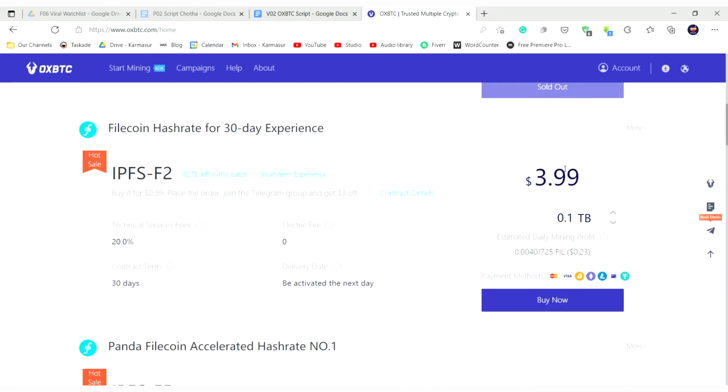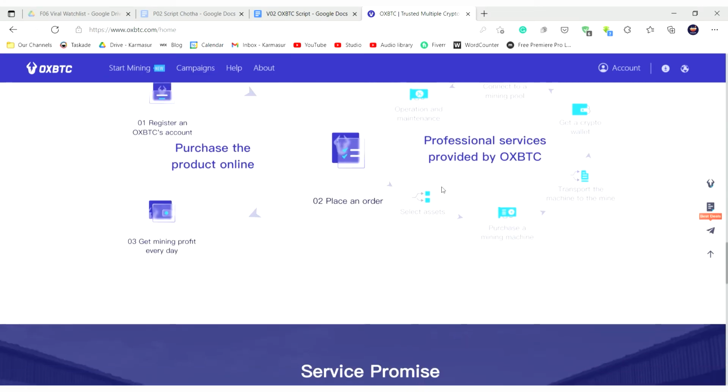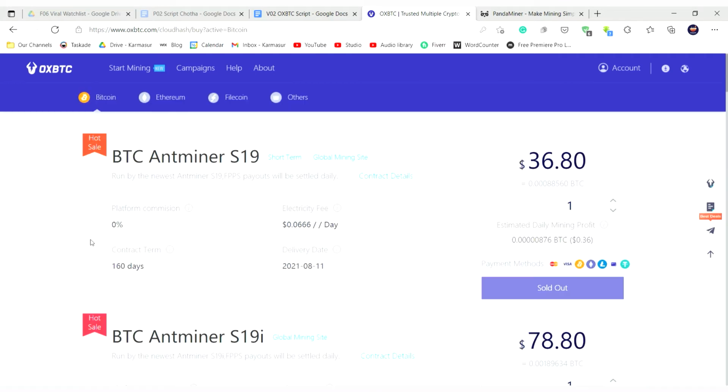Scrolling down to the bottom, we can see all the options at one glance that we saw at the top left of the page. Other than that, we can see links to the payment methods to deposit money, and at the absolute bottom, there are links to other mining systems. After clicking on Bitcoin mining, we are introduced to lots of hot sales. We will take a look at a few of them.